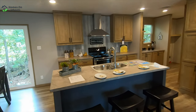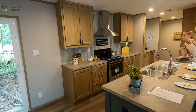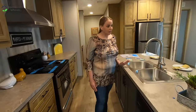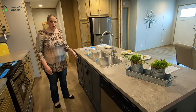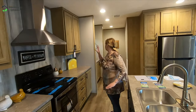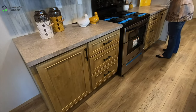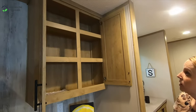This is another open floor plan. And this is the kitchen area. The island does have the sink and the dishwasher in it. Gives you the seating along the side. Not quite as much storage as some of the other floor plans that we've looked at, but it definitely gives you enough storage. It's very functional. Very functional. The cabinets do go all the way to the ceiling, enough that you need a step stool to get up there. Yeah, to get all the way up.